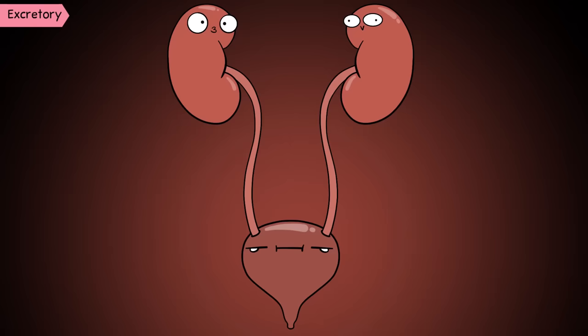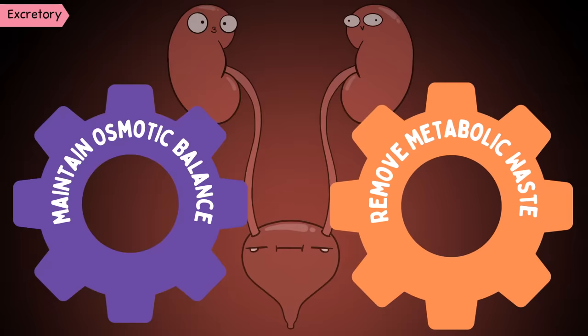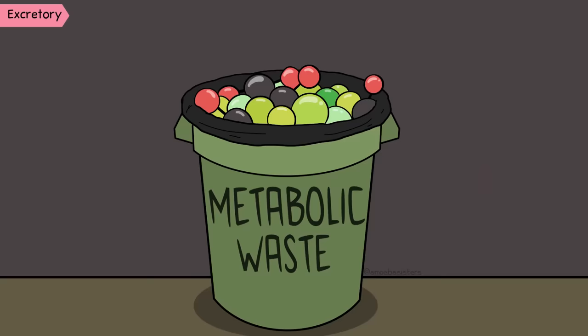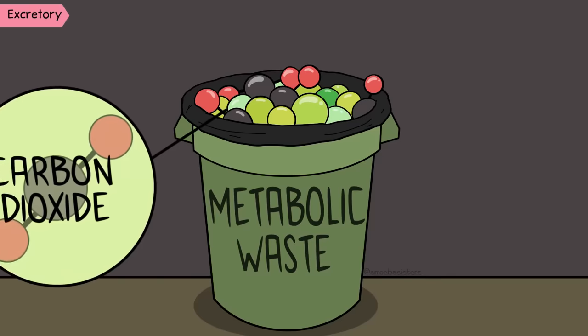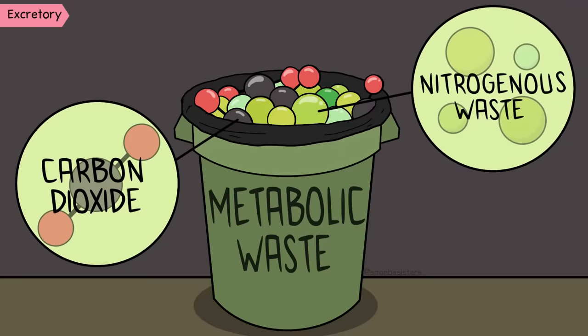Number 4, excretory system. It's another system that starts with E. This system has two major functions. Number 1, maintaining an osmotic balance by managing water and solutes in the body. And number 2, ridding the body of metabolic waste. So with excretory, I like to think exit because metabolic waste will be exiting. What is metabolic waste? We're not talking about digestive waste like feces here. Metabolic waste can include carbon dioxide or nitrogenous waste like urea, which will exit in the urine.